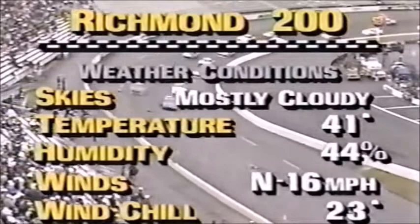Chilly out there. Need your mittens today. Temperature down in the low 40s at the present time. That's warmed up a bit. And that breezy little 16-mile-per-hour wind, that's what races happen. Yeah, that wind chill, I kind of felt that on the opening out front. I wasn't going to say anything, but I'm from Alabama. It was pretty cool to me.